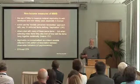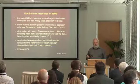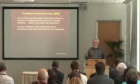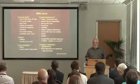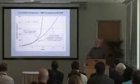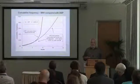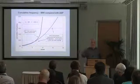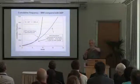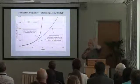There's a big movement around the world to move away from income measures to non-income measures for the reasons I've said. We've developed a material wellbeing index that is outlined in the sheet that's gone around to you, and that's the summary of it there. And one of the cool things about it is that in contrast to using just a deprivation index, that's the red line, which goes dead after about 30% of people, because when you get above that, most people at the top 70% have all the things that are essential.